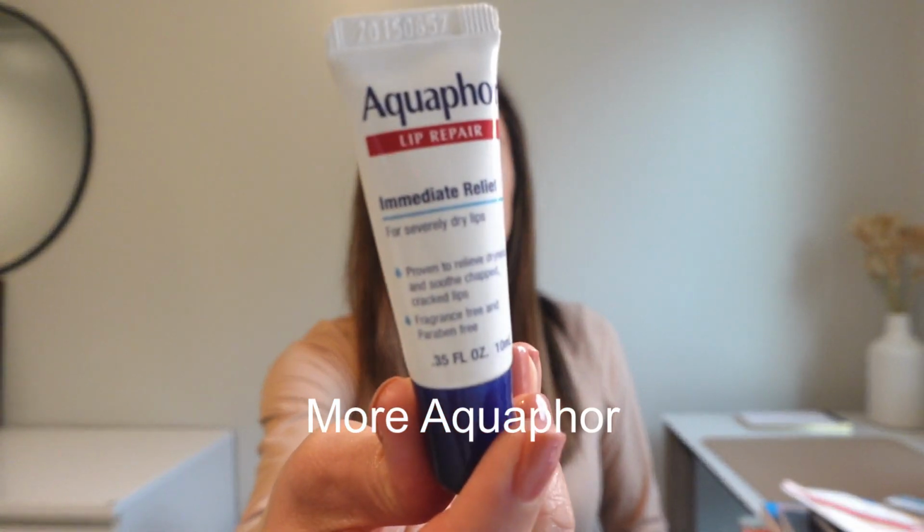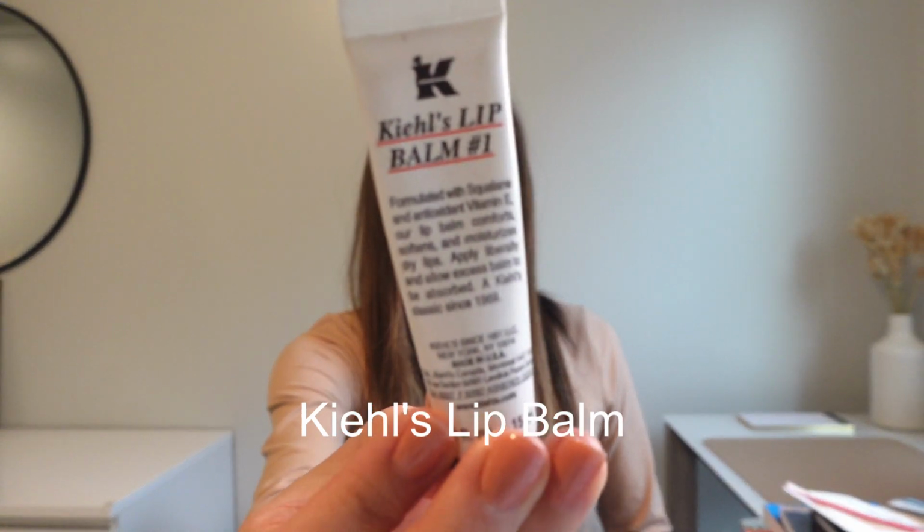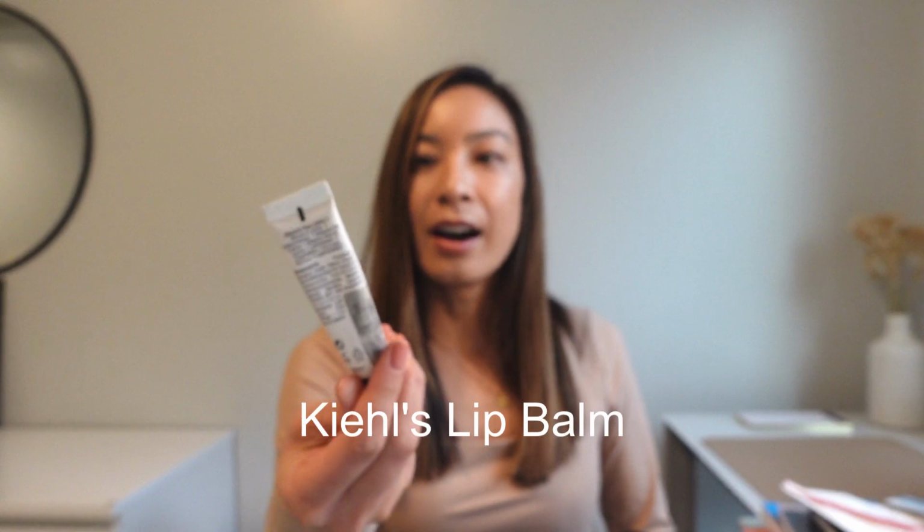I also have another Aquaphor. This one is specifically for your lips, but this is just an extra one that I keep because I really do love Aquaphor, and I actually have a ton of lip balms. This is a Kiehl's one. I got this one for free actually for something, so I just keep this one as well because my lips get really, really dry.